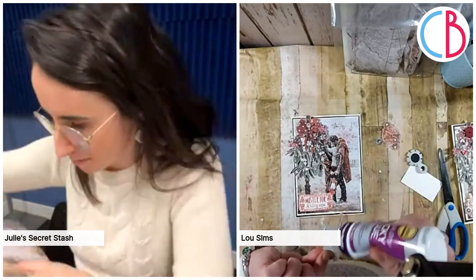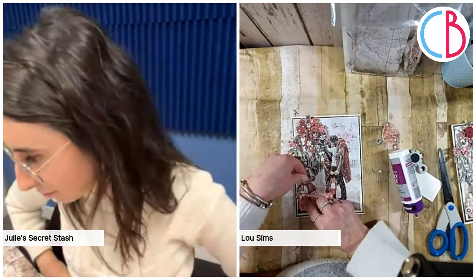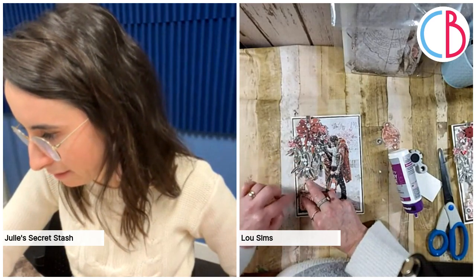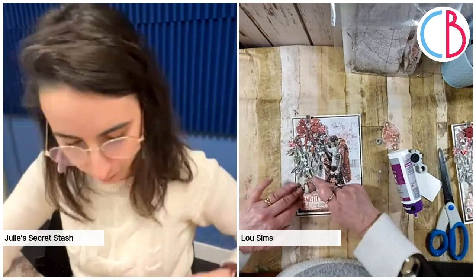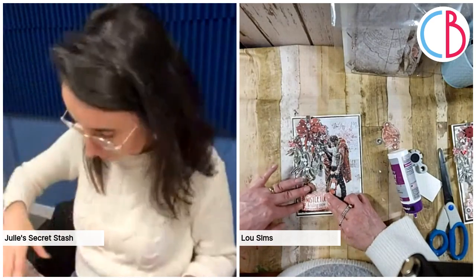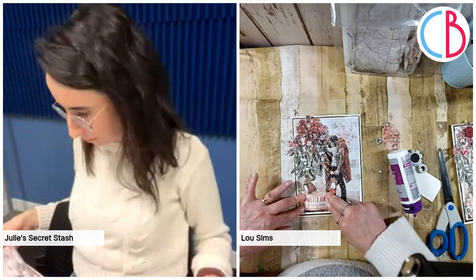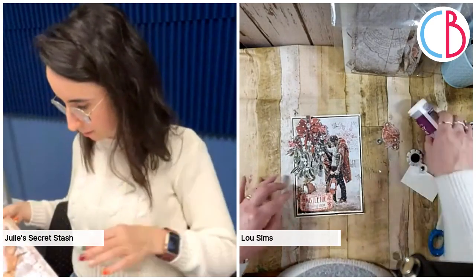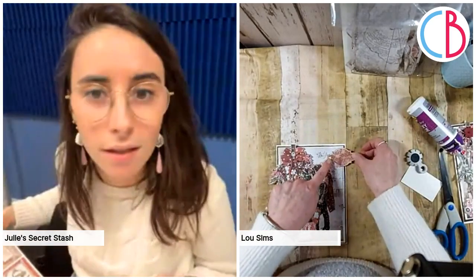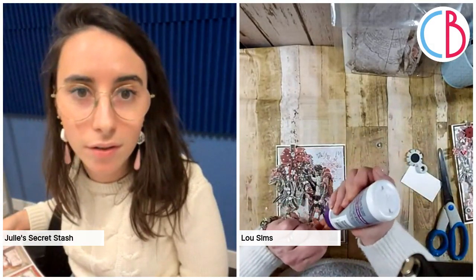So these little squirrels I took from the topper, and there are lots of little toppers within the paper pads. Or you've got that paper I just showed you, which has this image in as well. All I've done is cut around it and slide it underneath there. So I've just raised the sentiment up, and I'm going to put that there like that, and cut another element away from another paper that gives me this shape.